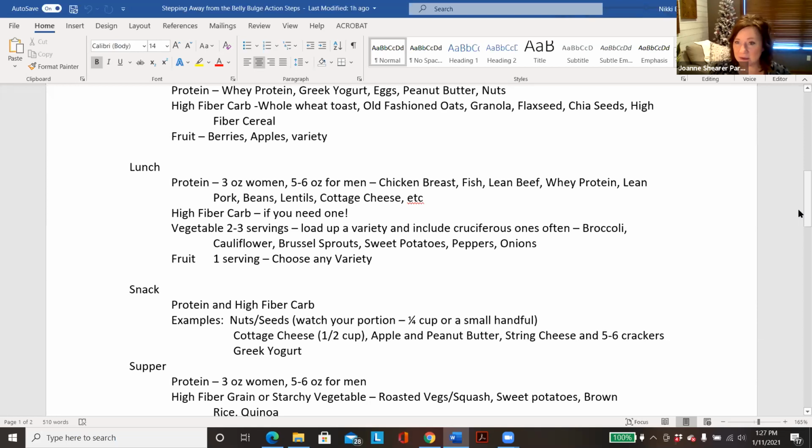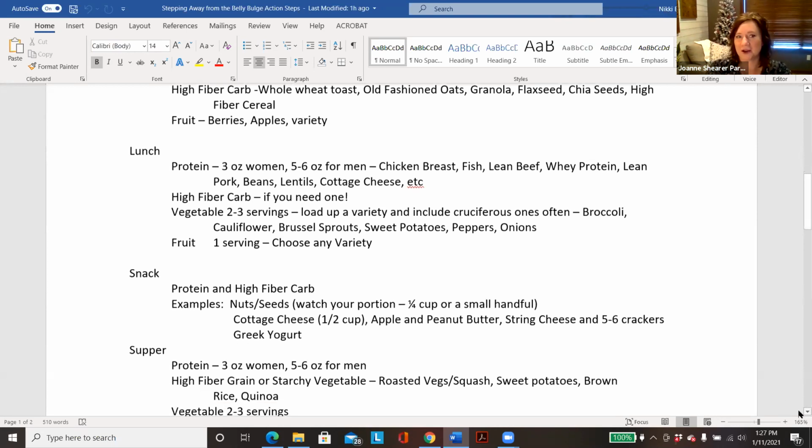Then at snack time, later on during the day between lunch and supper, that can kind of drag out. And we don't want you to be on your way home and so hungry that you don't have any wits about you to make your supper, right? We want it to be where you're full. So if you need a snack in the afternoon, have one. And we're talking about a protein and a high fiber carb. So here's some examples of some great snacks. And there's plenty more, but I just wanted to give you kind of a running start here.